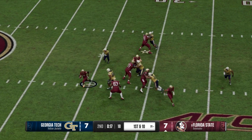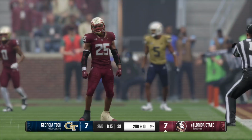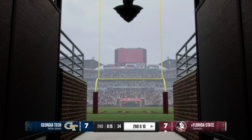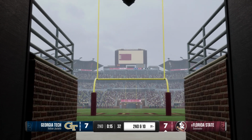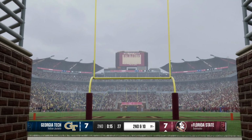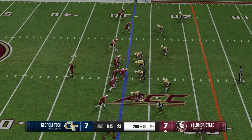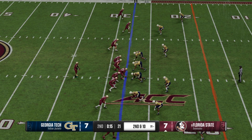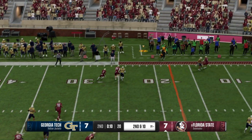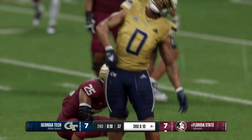He wants to throw. Good job to toss that ball out of bounds and avoid the loss. Time dwindling away as they try to put points on the board right before the half. On second down, he'll try to make the connection. Just had to get rid of that one. Good job to fight another play.